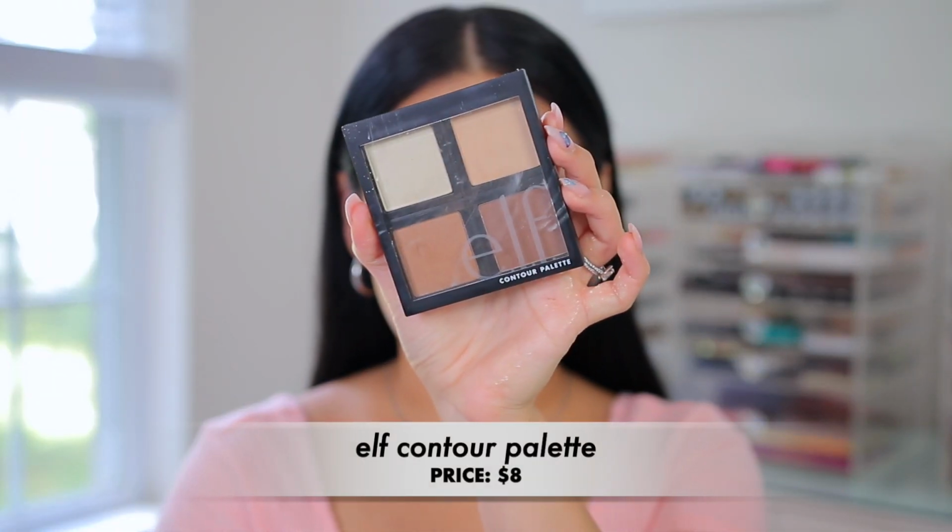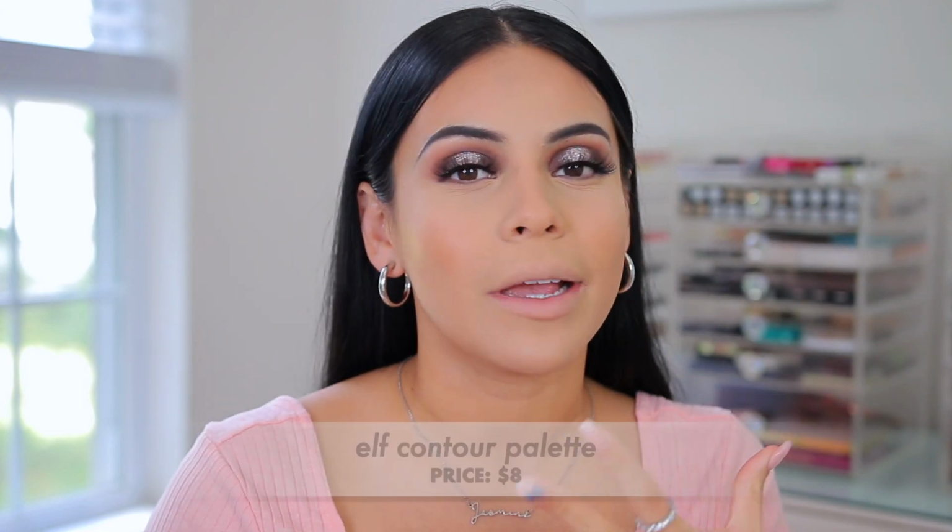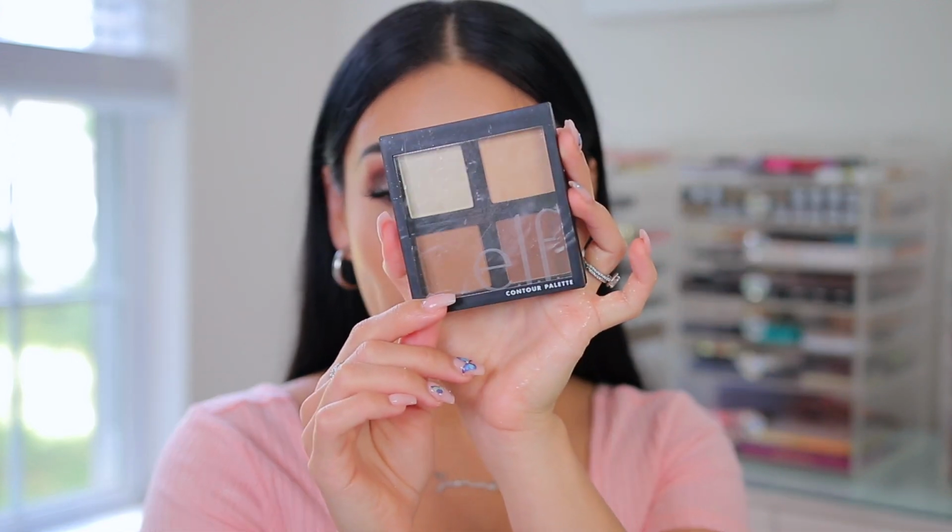Okay, then to set the bronzer, I'm gonna go in with the contour palette, and this I've actually used for years, and I don't know why I stopped using it because it's such a cute palette. Sometimes you just forget about products because there's so much new makeup coming out, but I recently repurchased this again, and this packaging, the see-through is so sleek and beautiful. I love it.